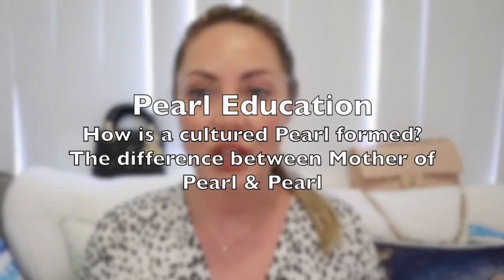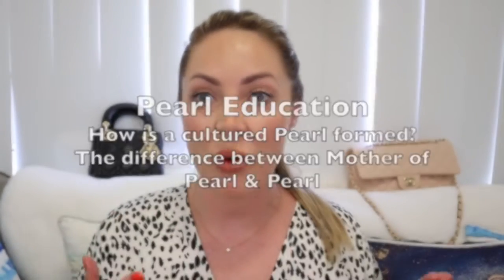Okay, so a little bit of pearl education for you if you're not familiar with pearls or how they're made. The difference between a pearl and mother of pearl is the pearl is actually found inside the shell. The mother of pearl is the shell, the inside lining of the shell. The reason it's called mother of pearl is because it's like a mother encasing its baby. So a cultured pearl is made by putting an irritant into the shell, and then the pearl covers the irritant. It could even be a grain of sand or a little ball that they put inside when they're culturing it. And then it just gets covered and covered by a substance called nacre.